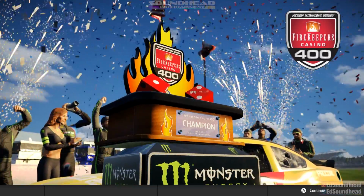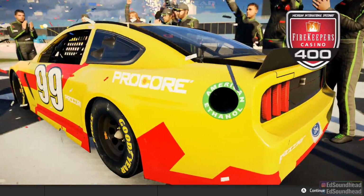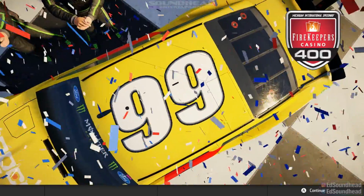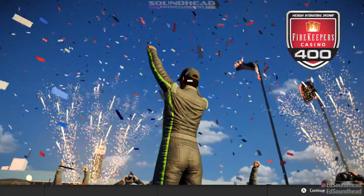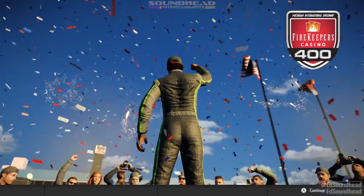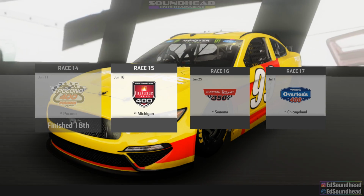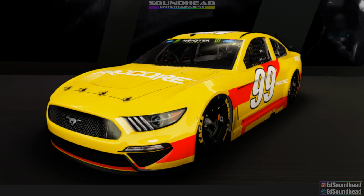But not before we get our trophy, the Firekeepers Casino 400 trophy. And it's a pretty cool-looking trophy, a pretty ugly-looking car, I'll be the first to say it, but we get another win, and any winning car is a beautiful car, right? So there you go. And we are back at the shop just like that with a win after a couple of not so hot races.